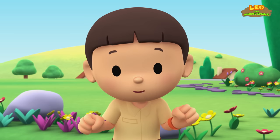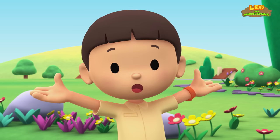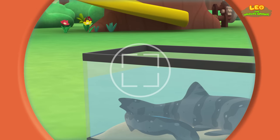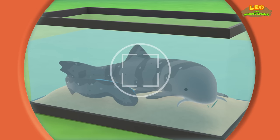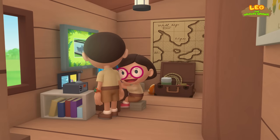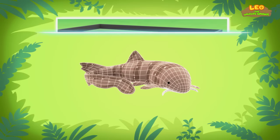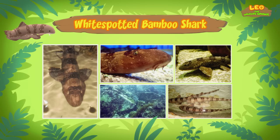You know what we should do? Let's take a photo and send it to my sister, Katie. She is also a junior ranger. Hi, Katie. Did you find anything about the baby shark? Hi, Leo. The animal you found is a white-spotted bamboo shark. But it's not a baby. It's a young adult. But I thought sharks were big and scary animals.